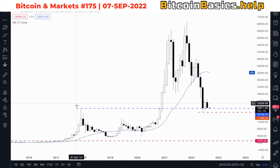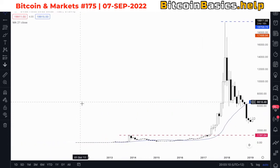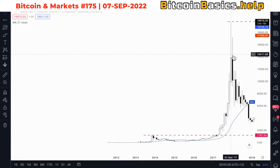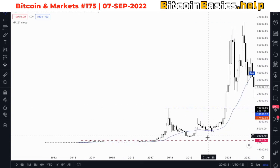If we look here, this blue dashed line is the high of the 2017 run. That high was just under $20,000, 19,666. The presumption is that high doesn't get breached, as in we don't go below that. The reason I have that presumption is, if we go back to the previous run, the high of 2013 was 1,163, and that's when Mt. Gox was hacked. We had a huge correction after that, and then we went up again to 20,000, which was a previous run.